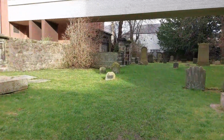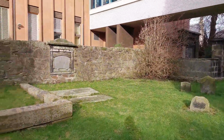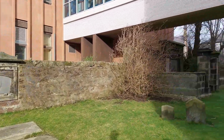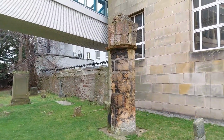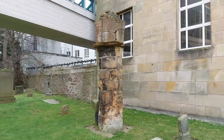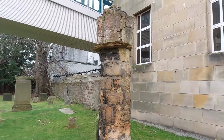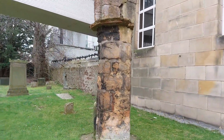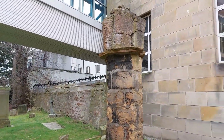Now let's go in and take a quick look around. Now, there's some history to this place. Lots of history to this place. The first thing that we come across here is this pillar. Can you see that pillar there? Now, that's all that remains of the old Dominican friary. Look at that. Look at that for history there. Now, that's dating back to 1233.